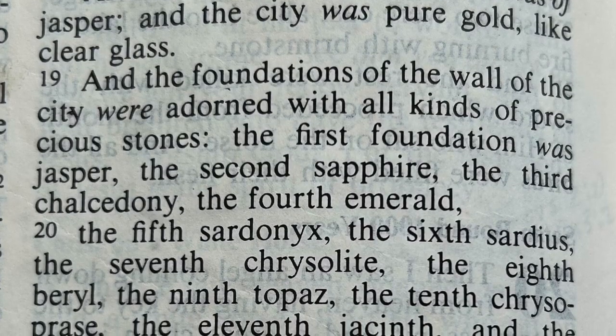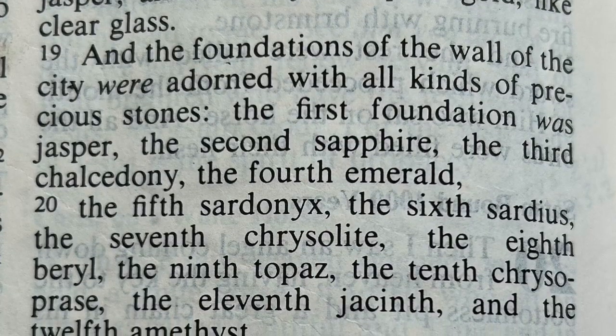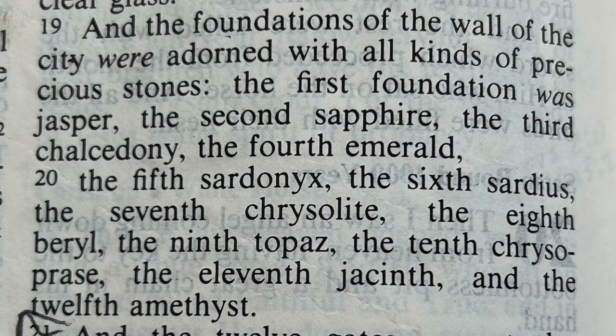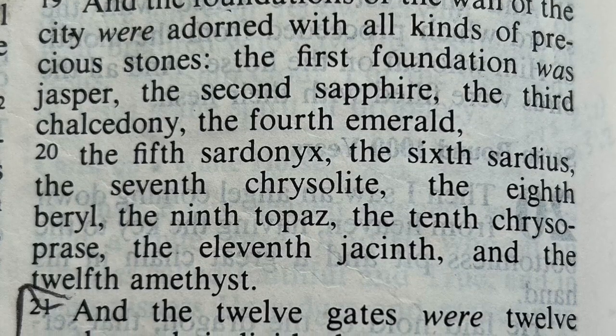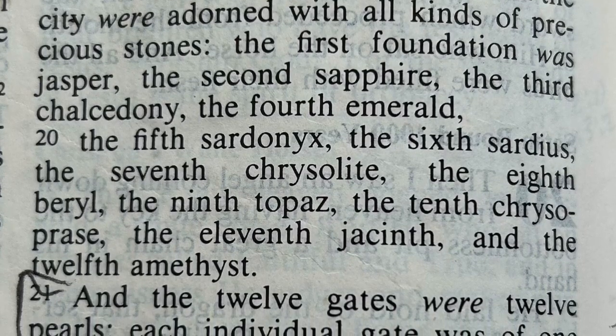And the foundations of the wall of the city were adorned with all kinds of precious stones. The first foundation was jasper, the second sapphire, the third chalcedony, the fourth emerald, the fifth sardonyx, the sixth sardius, the seventh chrysolite, the eighth beryl, the ninth topaz.